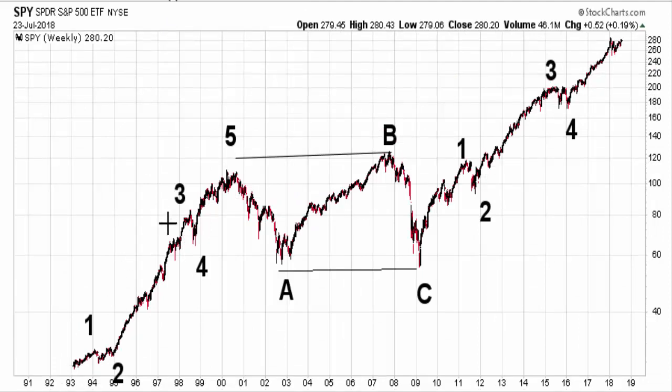You can see this was a nice 5-wave move. Obviously, that was a trendy move. This was a counter-trend move. It was a 3-wave move, 1, 2, 3. Now we're back in a trendy move, which again is a 5-wave move. So once a 5-wave move completes, it gives way to a 3-wave pullback. Once a 3-wave pullback completes, it gives way to a 5-wave move.